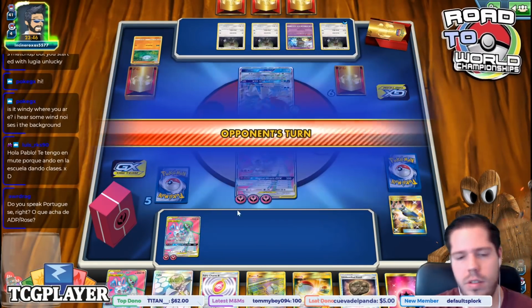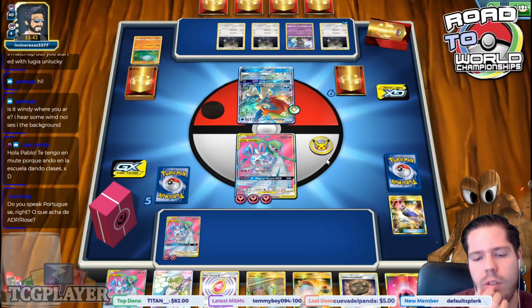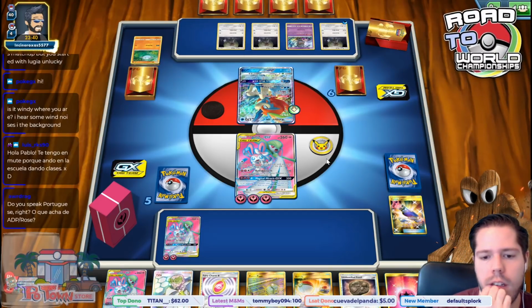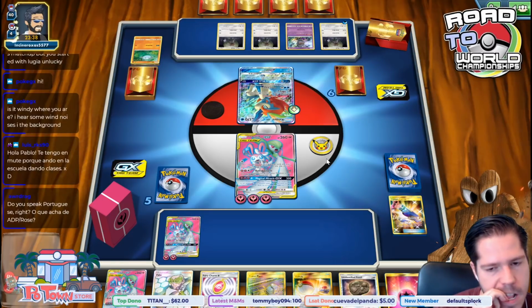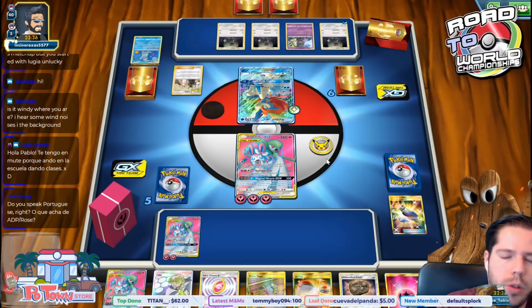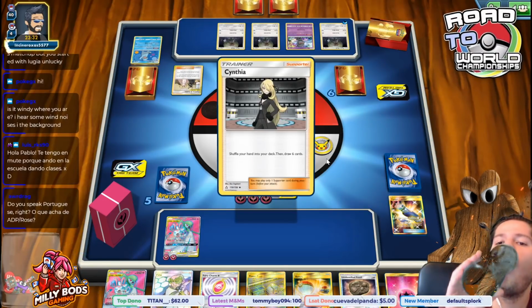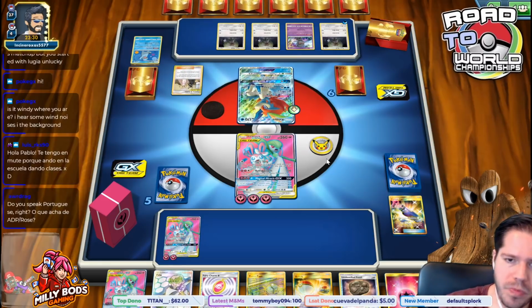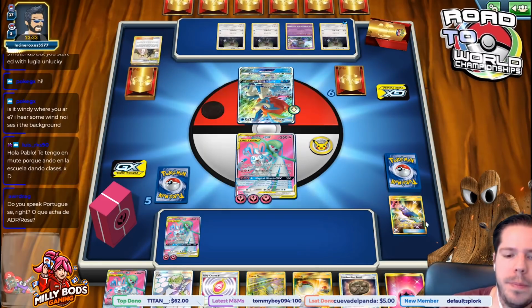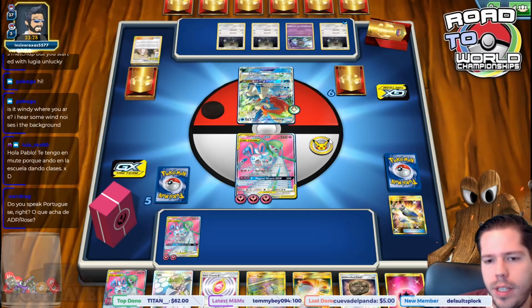I get an energy, so maybe I should have moved them. Like Faba Power Plant in case of a swell would have been insane here. Cynthia Caitlyn, that's fine. Gets back the Oaks. No, the Cynthia, right? Discord's Quagsire. So this is just trying to buy time. And if no swell, I don't even have to use the Faba, so that's just fantastic.